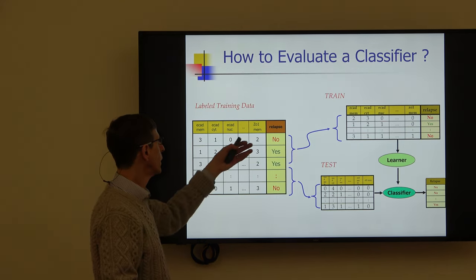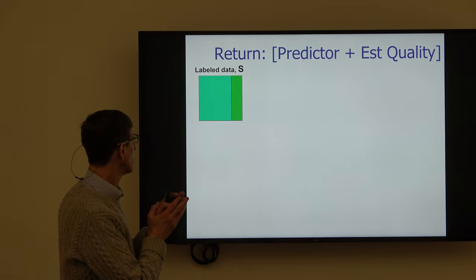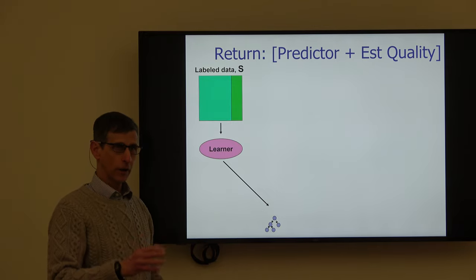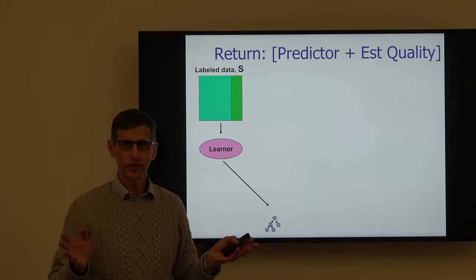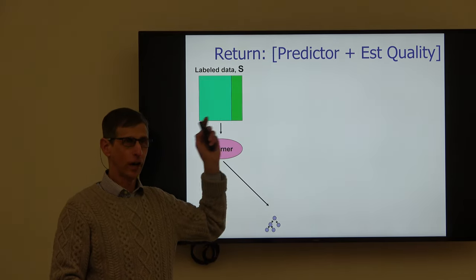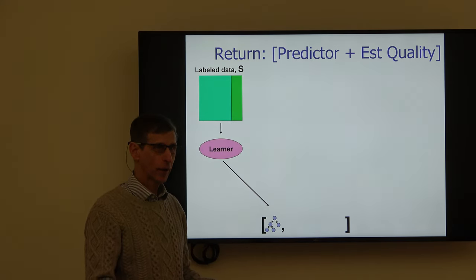So I'd suggest you may want to train on some part of the data and test on a disjoint set. So here's a framework. I've got a labeled data set. I run a learner and I produce a decision tree. Okay, now, someone says, okay, that's great, I'm happy for you. How good is that decision tree? Tell me if I should buy it or not, if I should use it. Would you trust your mother to be using this to diagnose her condition? So I want a certificate saying how good it is. How do I get that certificate?